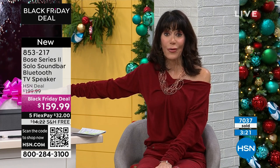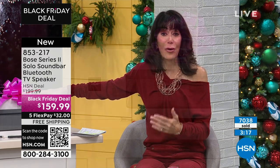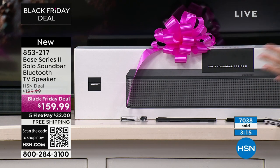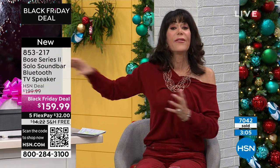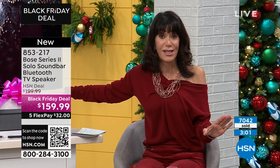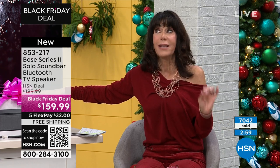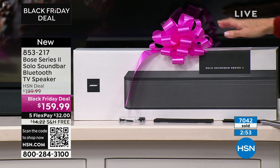We have a clock that is already up on the screen. You heard the sound. When you think about going to a store to shop, you don't get this experience, right? To listen to the difference. That blew my mind. We started with just the TV sound, and then the comparison with this soundbar. We've done a lot of different soundbars here over the years at HSN, but I have never, ever, ever heard the quality of sound that you are listening to right here.